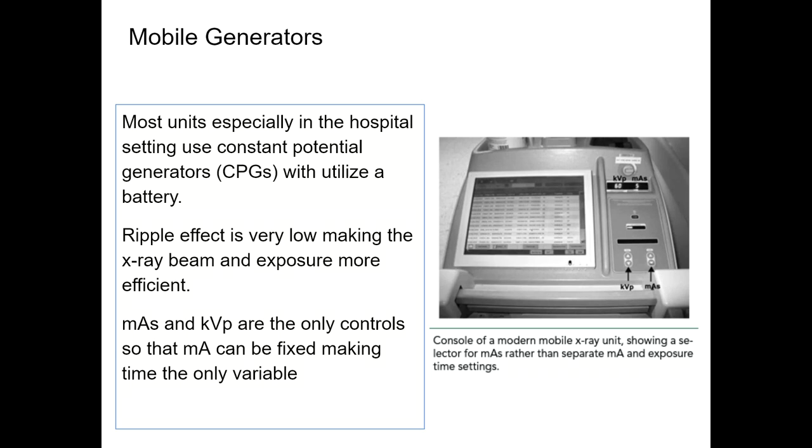Constant potential generators are what we're utilizing in the hospital. What that means is the kV doesn't fluctuate, right? When you have alternating current, which is what you get from a plug, you have dips where the kV goes up and dips where the kV goes down. In our rooms here, we have AC current, but it gets converted to DC. So the potential stays the same, and you get a more streamlined beam, which ends up being better for imaging.